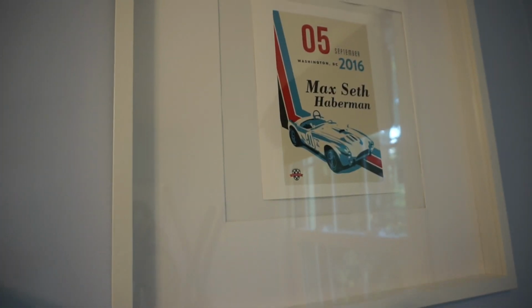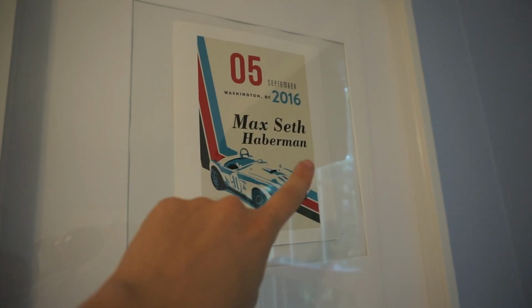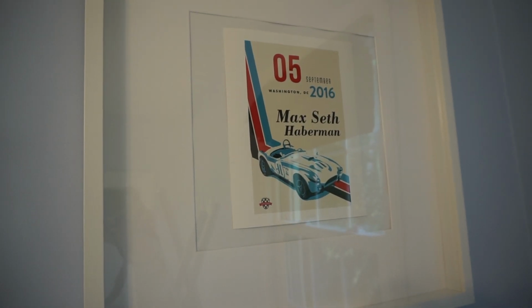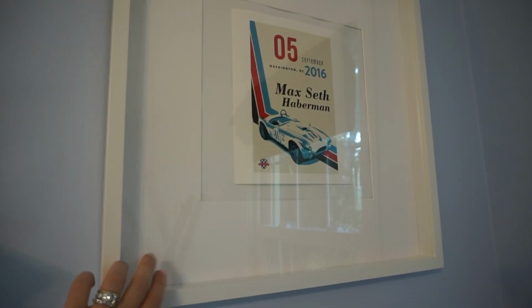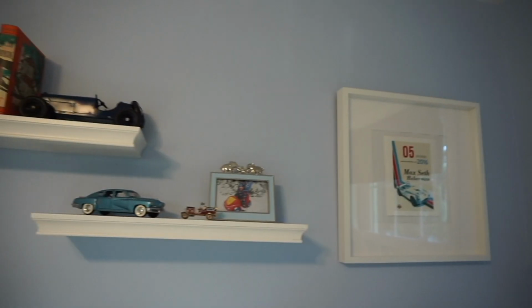Then up here, this is something new we bought for him. This is from Minted, not the frame, the frame's from IKEA, but the print is from Minted. It's his name and birth date and everything, where he was born, so it's personalized to him, and of course it's got a race car because that's the theme of the room. We put it in this big frame because I thought it fit well with the size of the room and the space we had on this wall.